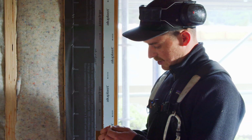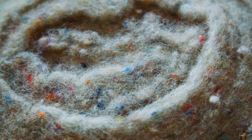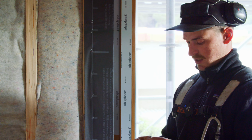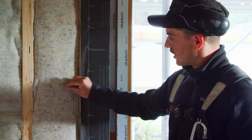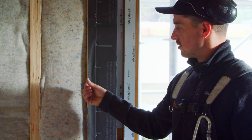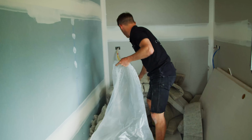These colourful parts are recycled wool from carpet manufacturers. Terra Lana will take their offcuts, tons of excess wool, and then use it in their insulation. So that's why you get all these different colours, so there's an awesome element of reuse and preventing something going to waste.